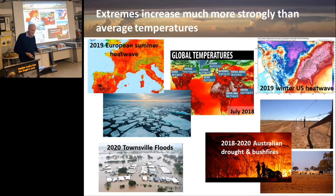So that's it. Now, an important thing is we don't feel the average temperature, right? You don't go out and feel it's 15 degrees every day, even though that's the average global temperature, obviously. So we get this warming, but we often feel the effect of extremes, okay, as does the ecosystem. And so along with that change in the average, we've seen a disproportionate increase in extremes.